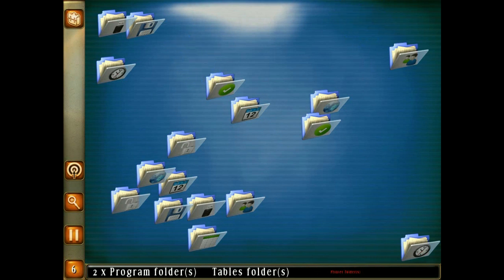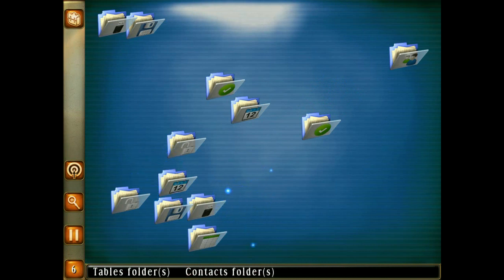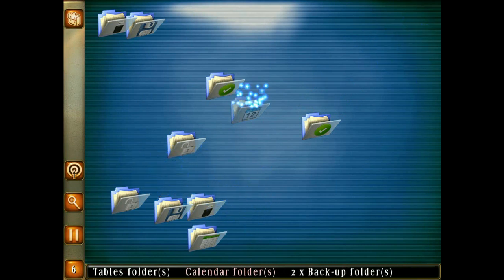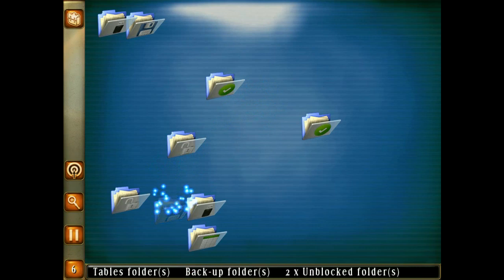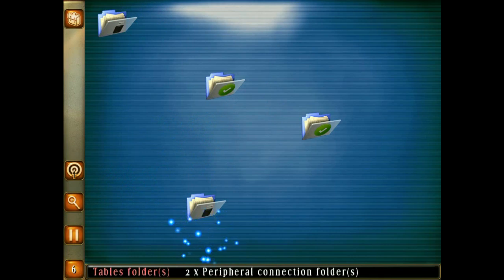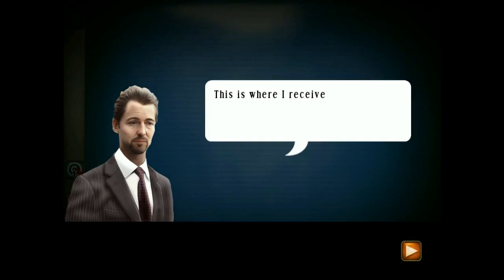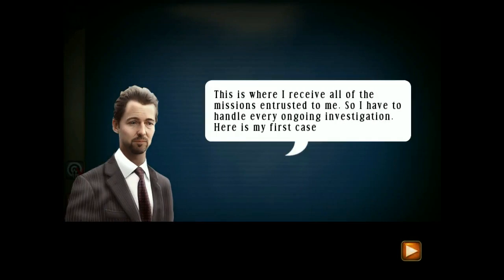Right, program folder was the craziest thing of all. It was a clock. Like, what? How is a clock program? Makes no sense to me. Backup folders, disks, unblocked, there you go. Tables folders. Peripherals, and of course, the thing I wanted. It's not great, is my point. Alright, let's do this. It is done, isn't it? Nice.